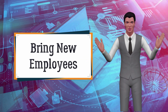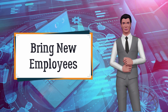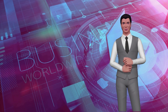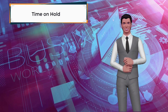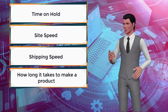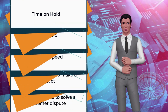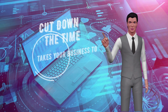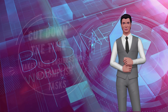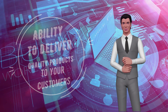If you want to add value to your business in the form of speed, bring on new employees. Extra hands on deck can help you with all your time-related needs, including time on hold on phone or chat, site speed, shipping speed, how long it takes to make a product, the time it takes to solve a customer dispute. Hiring new employees can help you cut down on the time it takes your business to accomplish tasks. At the same time, you can improve your ability to deliver quality products and services to your customers.